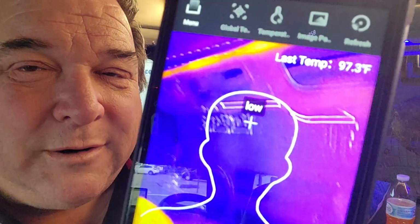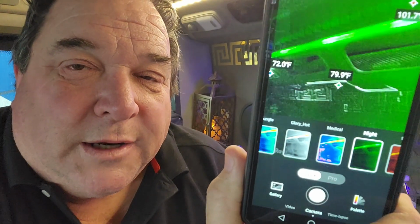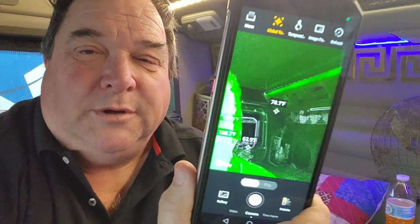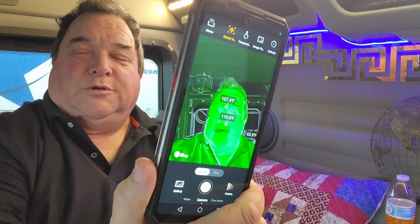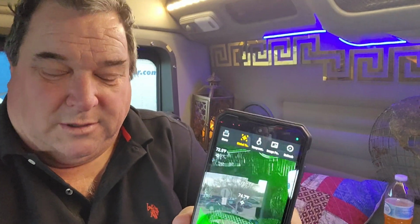We can go back here. We're looking at low temperature, so let's turn this back off again really quick. And we're going to go in here into night vision. Let's go to night vision here. Okay, so you got night vision, and you can actually see the different temperatures all around you, which is really cool.